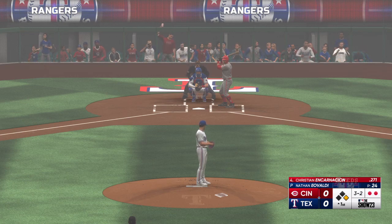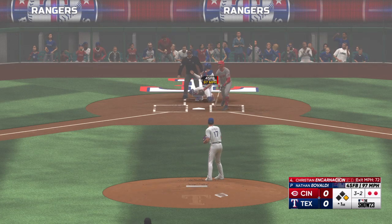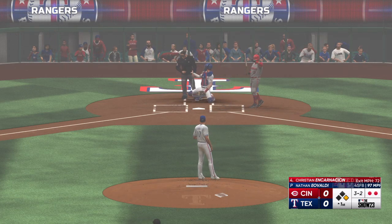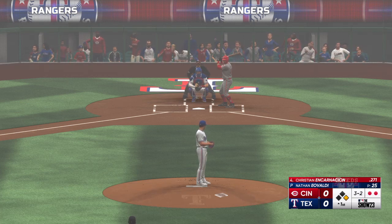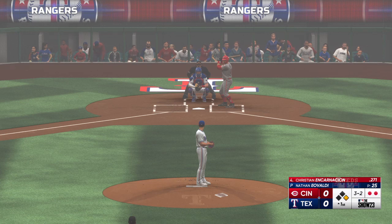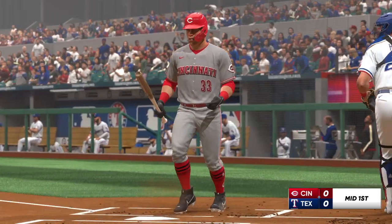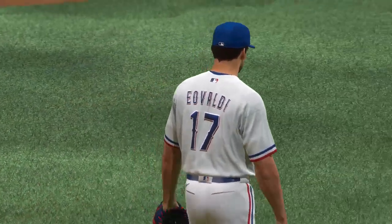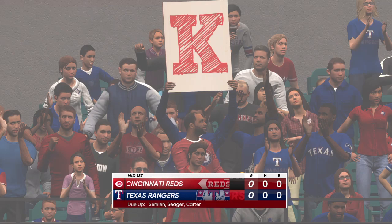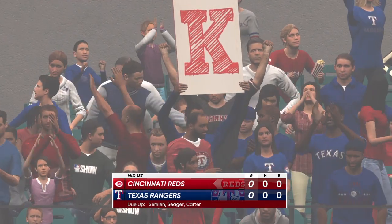A lot of movement in the infield. Hitter's got to stay focused on the pitch. Fouled off again. And it remains 3-2. And a swing and a miss. Down on strikes. Third out. Reds leave one. Now the Rangers will get their first crack. We're scoreless. Back after this on the show.